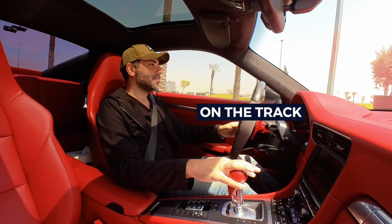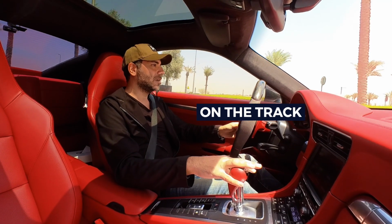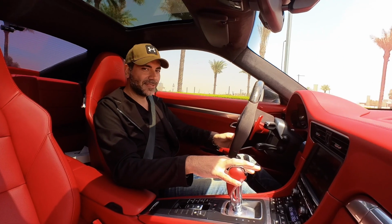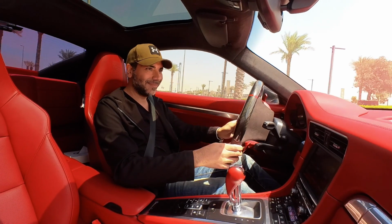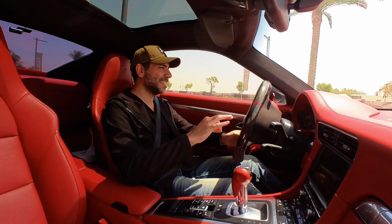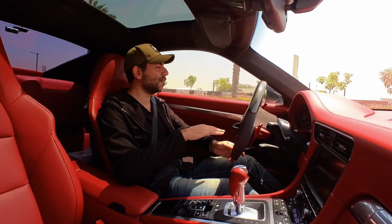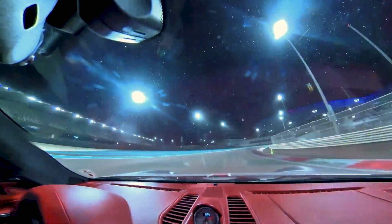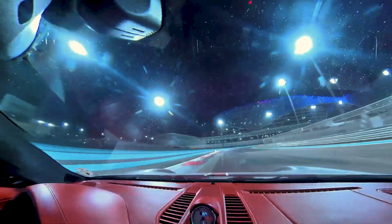Now let's talk about track a bit. How would I sum up this car on the track? I'm going to say it's surgical. I like that word, surgical. The precision of it is just phenomenal. Pick any racing line you want, it's going to follow it. Brake as late as you want, it's going to brake.